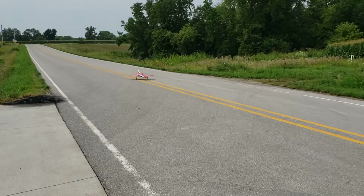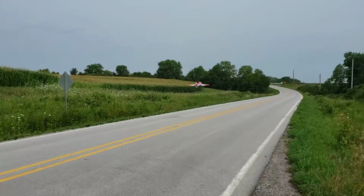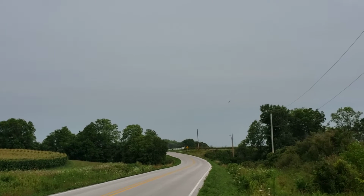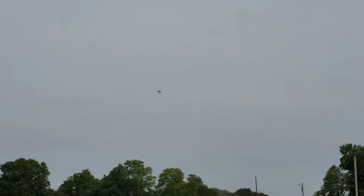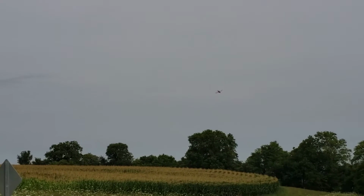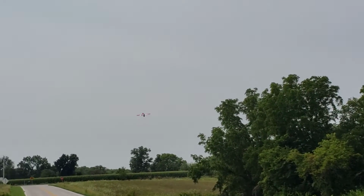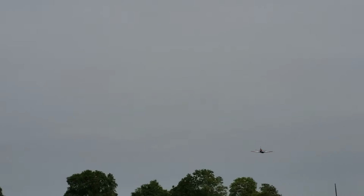Takeoff flaps deployed. Good solid rotation. Winds are pretty calm. 100% back to 50 going down the road. Look at the ups, guys. It's actually pretty stinking good. 100C pack here. 6S.